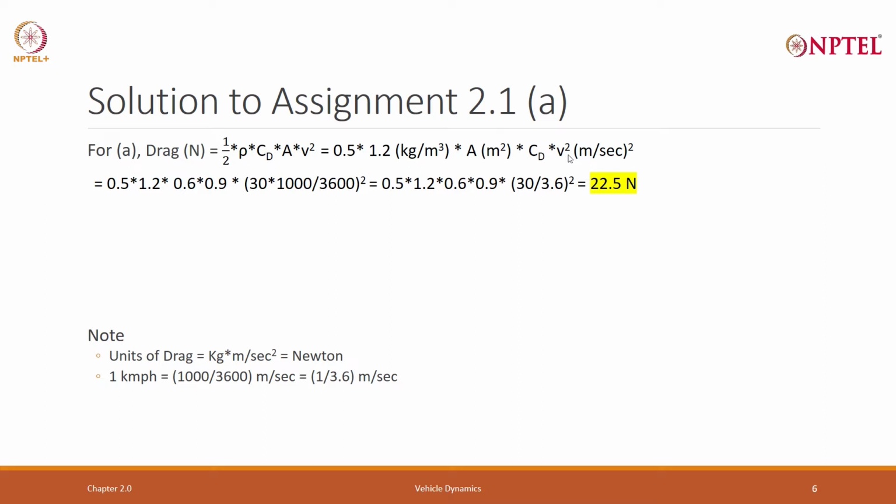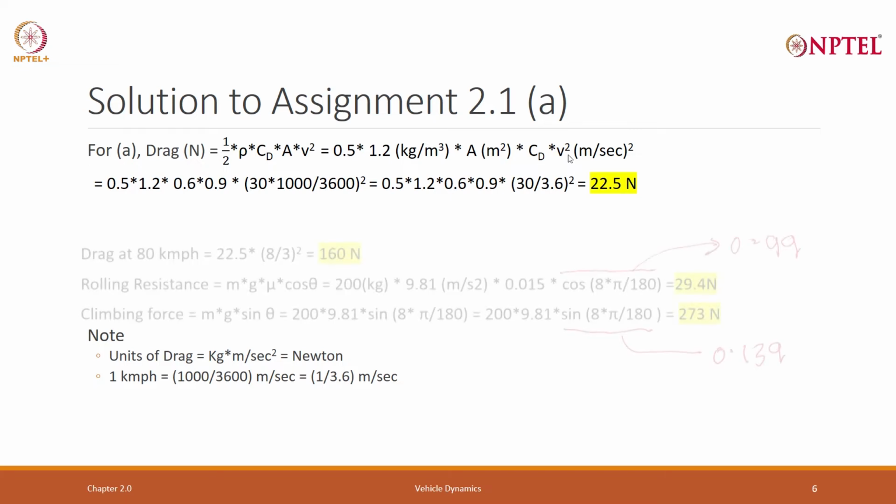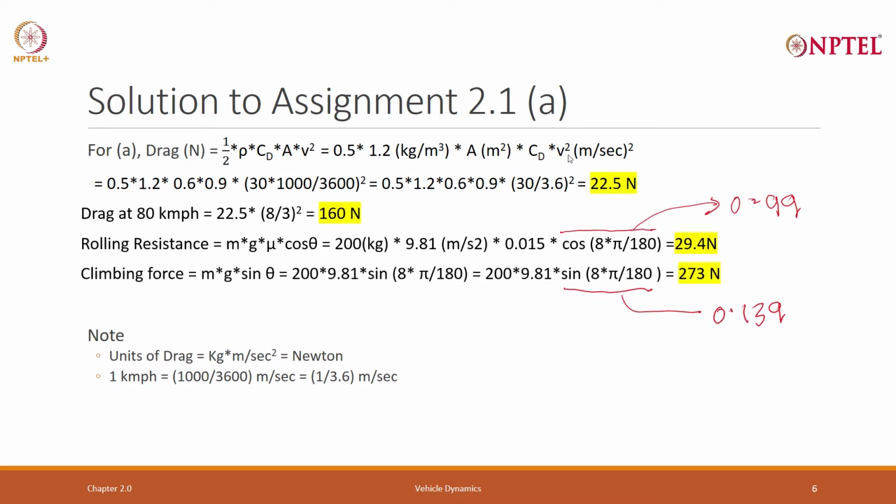This is at the velocity of 30 kilometer. You can do it for 80 kilometer also. Okay. What about the drag at 80 kilometer? Instead of 30, it becomes 80. And so, it is 8 by 3 square, velocity only changes, nothing else changes, and from 22.5 Newton it goes to 160 Newton. Why?